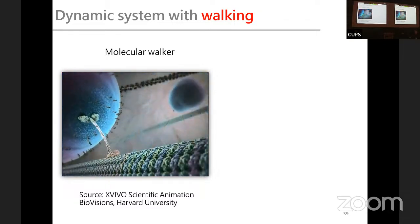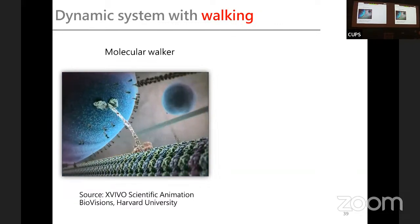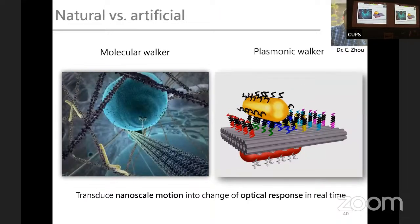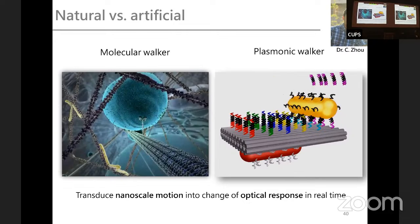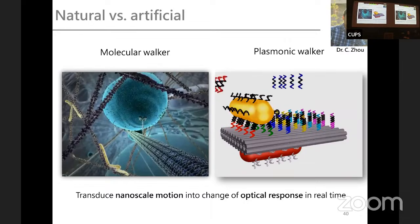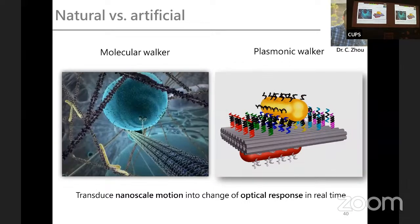We have many of those molecular motors which do the work simultaneously in living cells, and they do the work in a fully intelligent and coordinated way. So then we have developed the plasmonic analog of such a motor. In this case, we have this gold nanorod, which can walk on the platform. You might have realized that previously, the motion was always from my origami. That means the origami structure carries the gold nanorods to move.